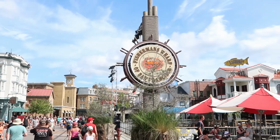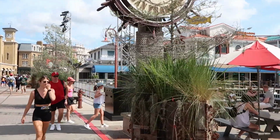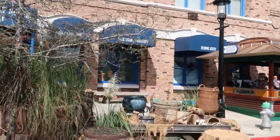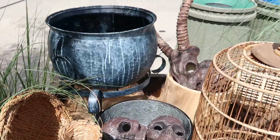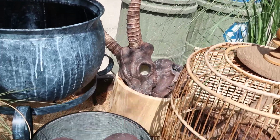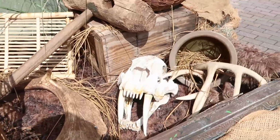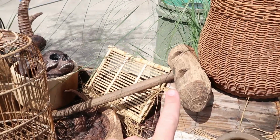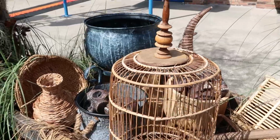Okay, so I'm making my way towards the Fisherman's Wharf of San Francisco. It does look like they have some more temporary Halloween Horror Night things going on over here, but I really want to check this little section out. Look at this. So over here, there's an actual witch's cauldron right there. They have some type of horns right here and skulls. This is completely new since my last visit. And check out this very, very creepy animal skull right over here. And they're really weird looking wooden hammer. Wonder why that bird cage is right there though.